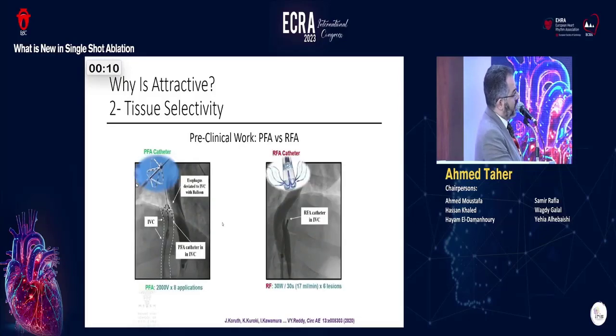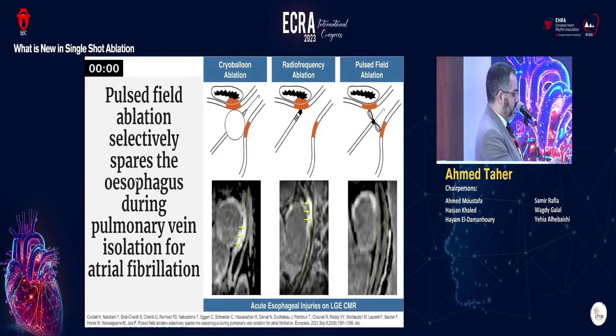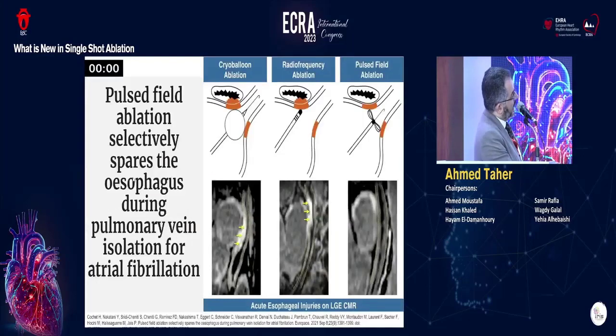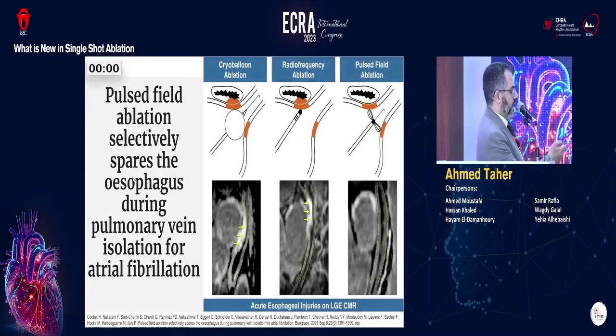Even in animal studies, when they went extensively and opposed the esophagus to the left atrium and created a huge lesion, this is the esophagus after pulmonary vein isolation, completely intact despite deliberate high-voltage energy. And this is the esophagus in animal studies, how it is with radio frequency energy. Again, the same thing. I just need 2 minutes and very quickly.